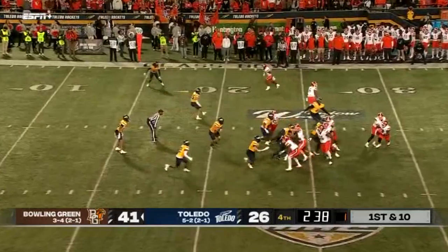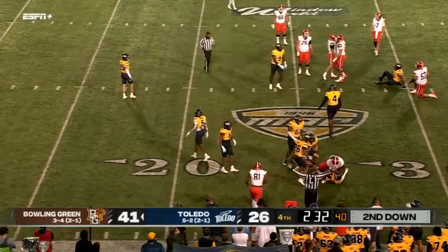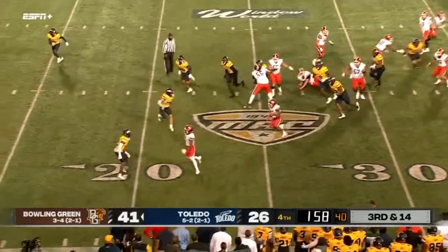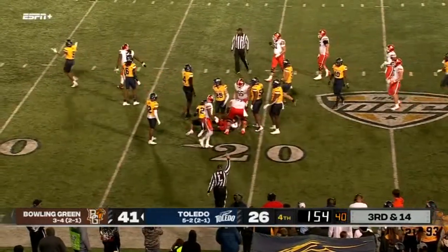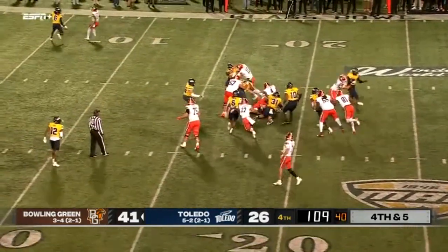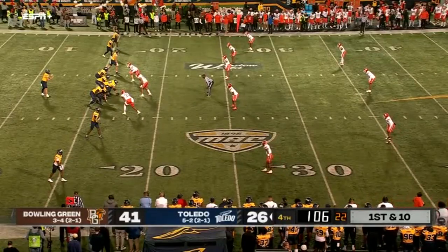And the Bowling Green sideline feeling real good about this, and why not? Terrion Stewart on that carry, in the fourth quarter here. Bowling Green on top of Toledo, 41-26. Terrion Stewart on that third down. All right, this is 4th and 5 now. Stewart, turn it over on downs. The football will go back to this Toledo Rocket offense.